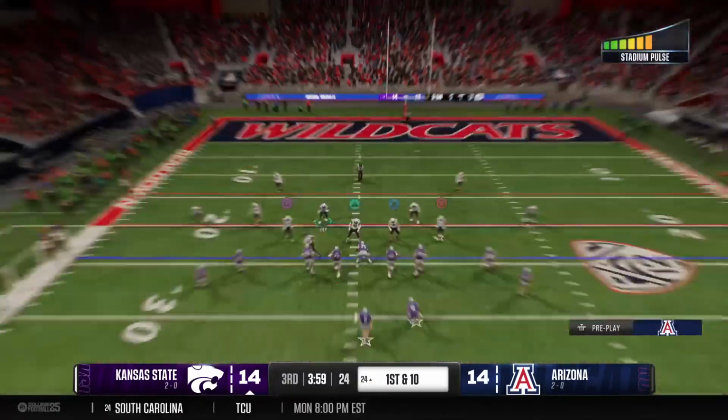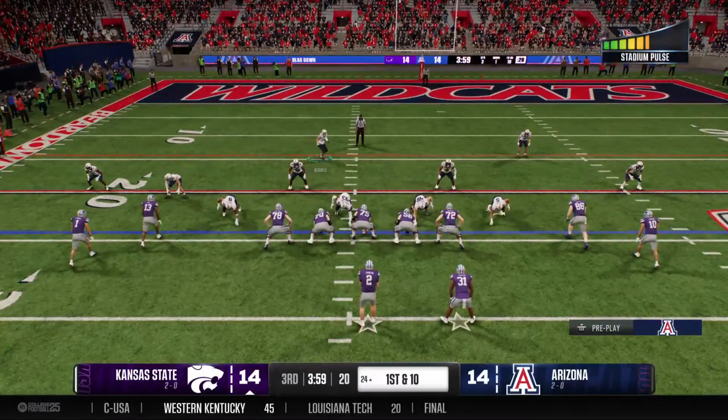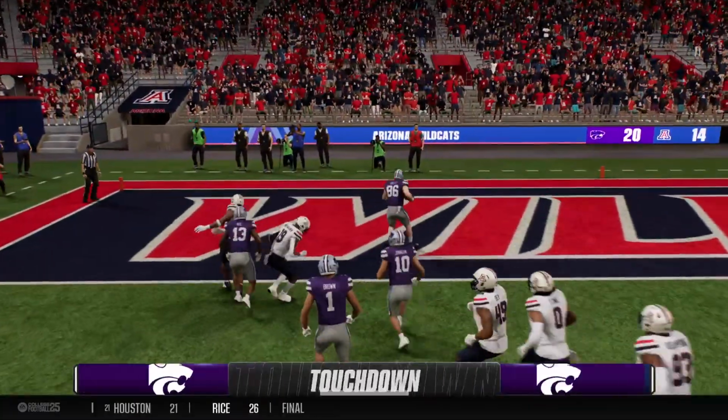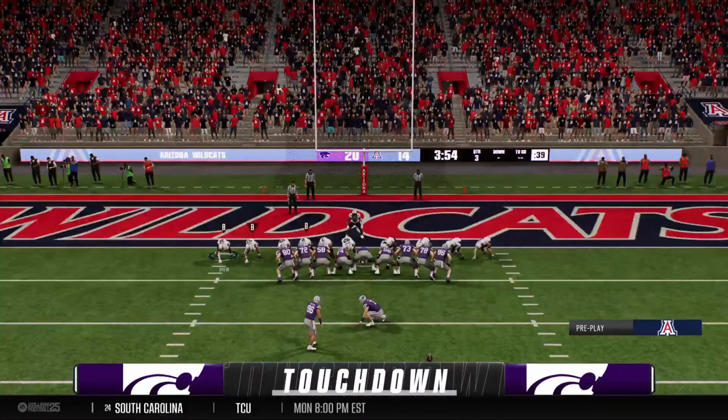Man, the fake punt. The idea of the fake punt is so great. I'm going to catch you off guard, get a free first down. When it goes south, everybody's ticked off. Why did you do that? Headed to the end zone. Touchdown, Wildcats. They take the lead with the 6.